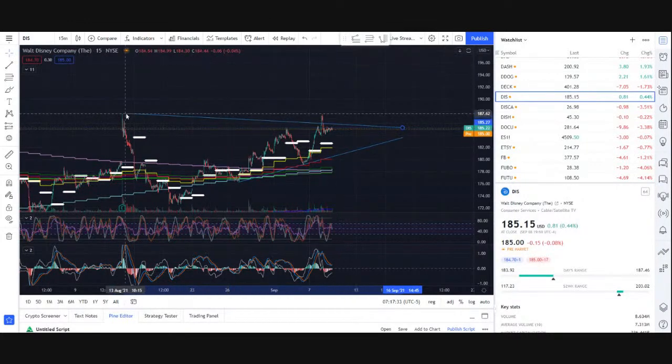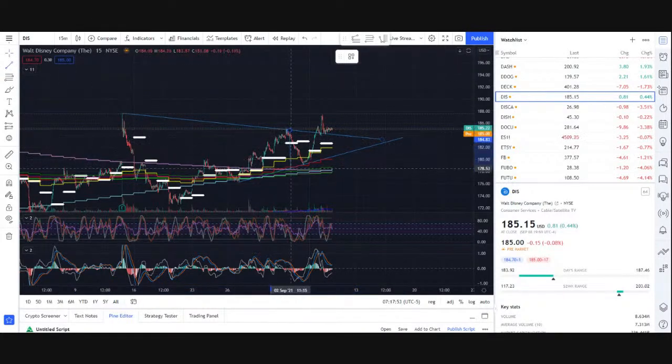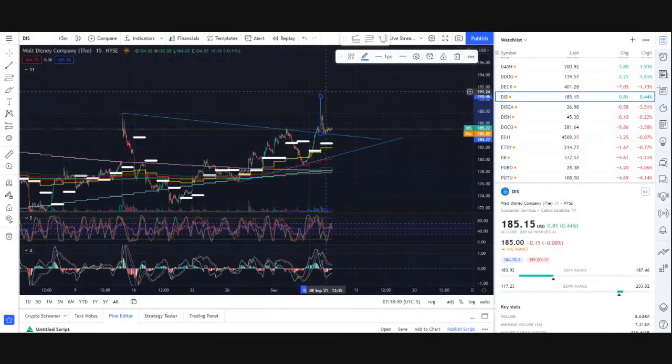Okay, actually, let me redraw this again. I'm just trying to visualize it. There we go. There's a wedge. Okay, so breakout, this would have been your entry. So actually, this looks like a good place to take a call right now. Something that could form in the next few days, which, let's just look at the height here. What could potentially be in the near future would be 190. Okay, which is a $5 move.